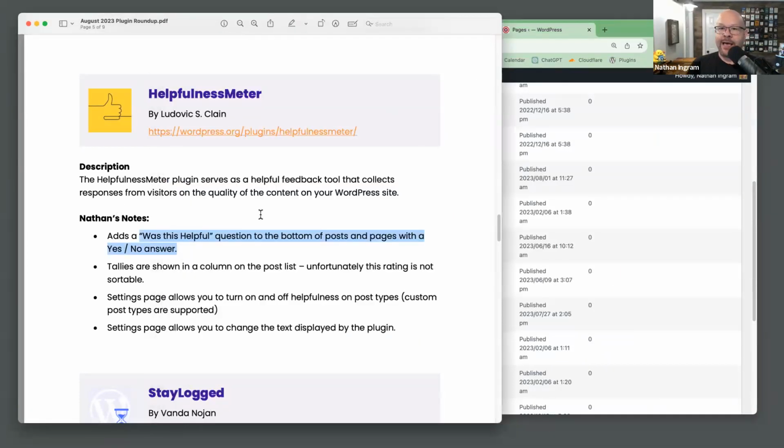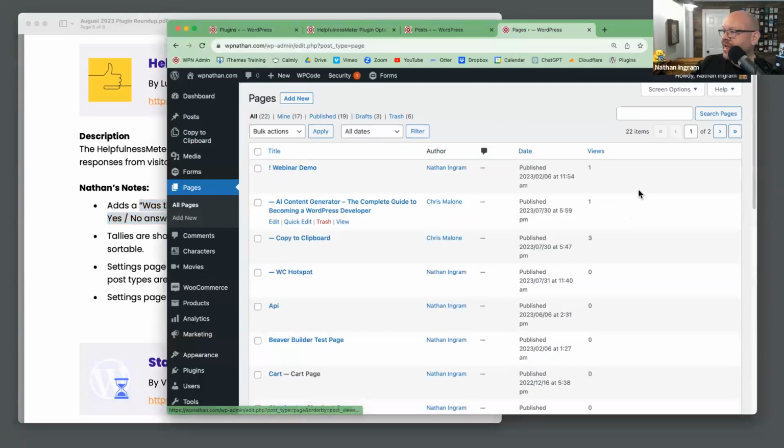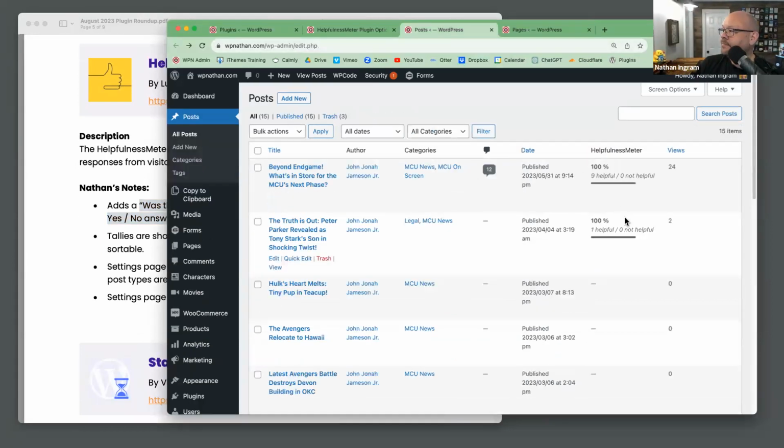All right. That is the helpfulness meter. Any other questions or comments about this? Oh, Vern, it doesn't do different details per post. Nope. That's the single question, because what you're after here is a ranking in the column of helpfulness.